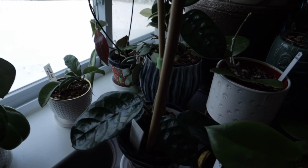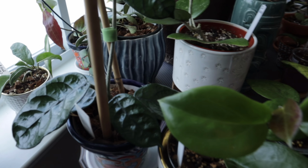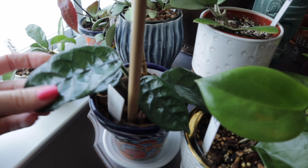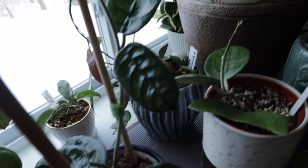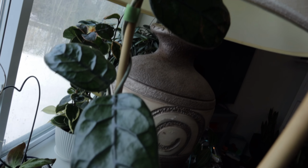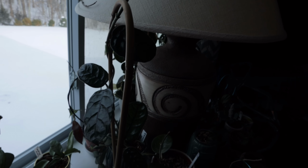Next plant I have right here is my Hoya Verticillata Cayo Deng. I absolutely love this plant. It has the most gorgeous leaves. Very glossy, but they're very soft in the back. And this one is growing like crazy for me. There's more leaves right here. And here's more leaves. And here's more leaves. And it's growing me more right here. Right here. And the vine continues. It grew quite a bit this winter, you guys.